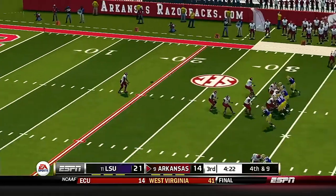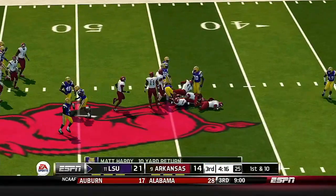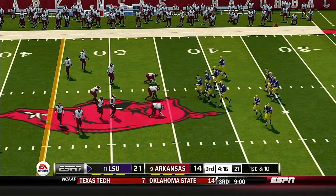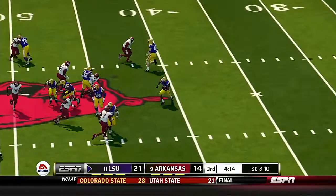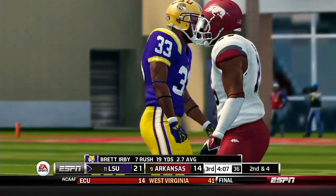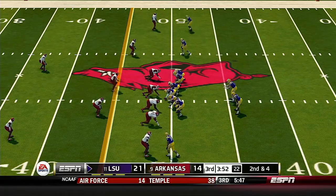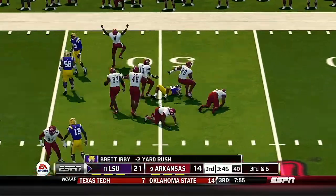Hardy is back deep to return. And he's taken down at the 45. And here we go with the offense ready to get things going again. LSU is up a score. They'll work the left side. Tackled after a decent pickup. That'll make it second and 4. They're about 4 yards away here on second down. Loss of 1 there for the halfback.